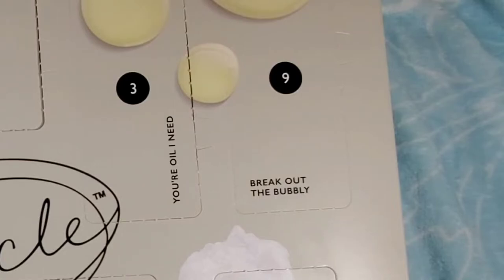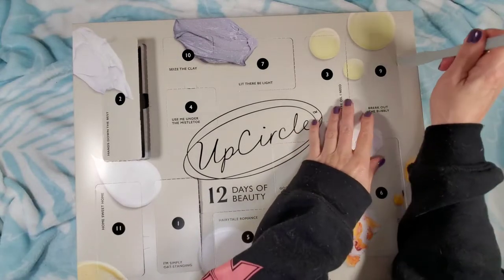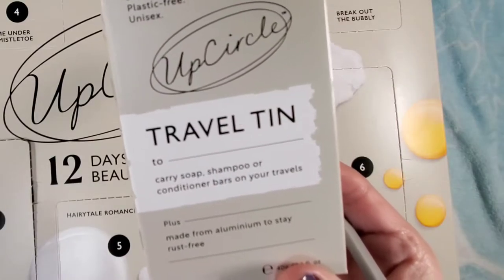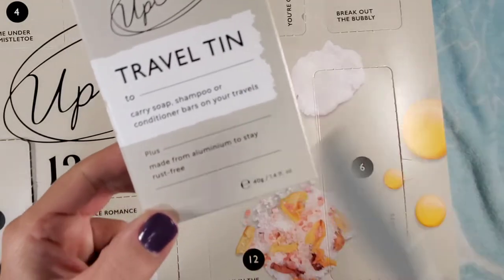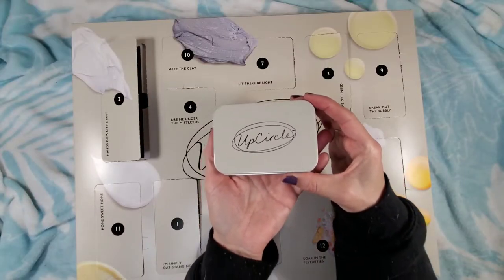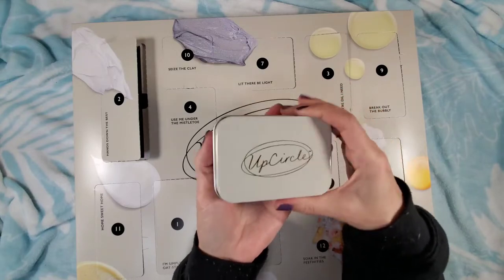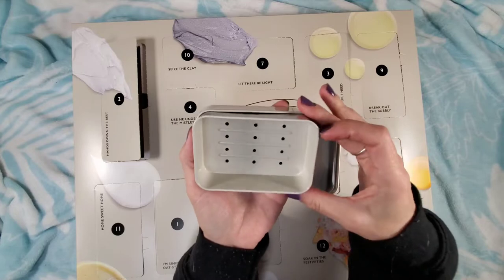Number 9, break out the bubbly. Bubble bath. A travel tin to carry soap, shampoo, or conditioner bars on your travels. Plus, made from aluminum to stay rust-free. So, it has the UpCircle. And, oh, it's layered.